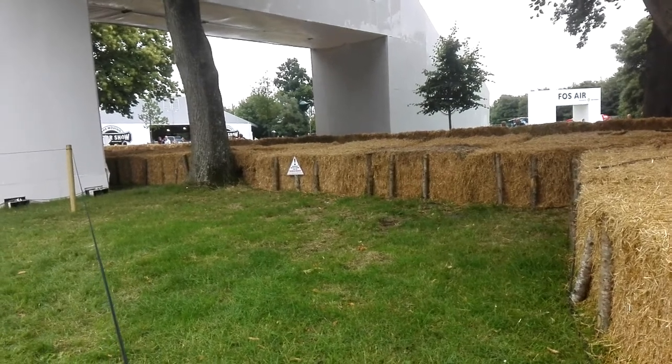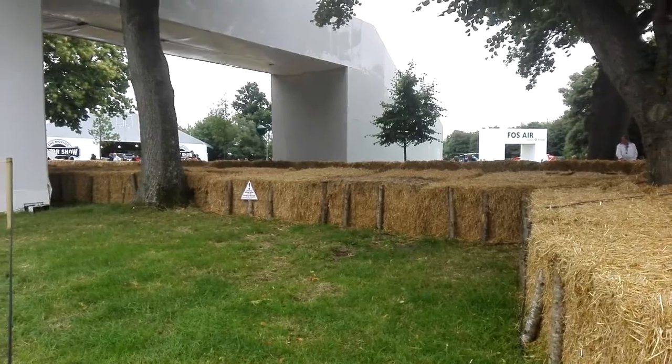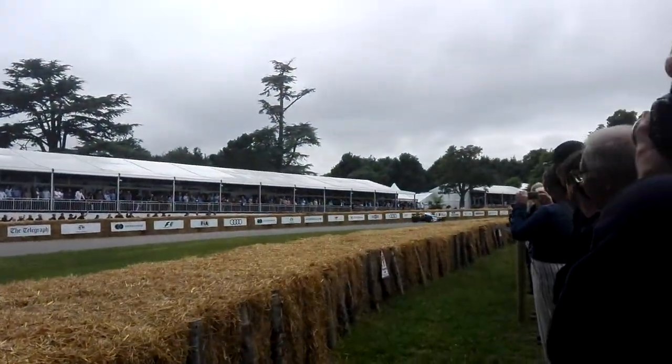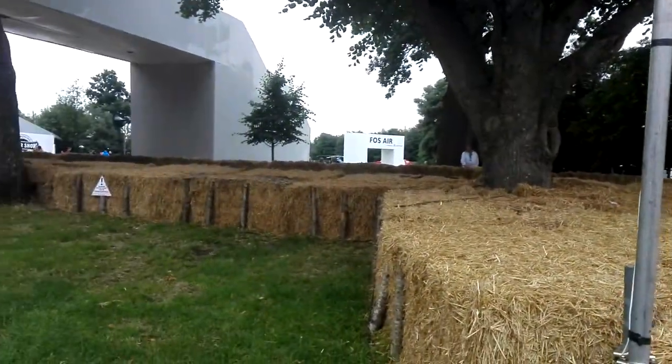Got the timing down at the bottom, and I'd have thought this will be the quickest time that we've seen so far. 54.48, but Eastwood goes quicker with a 58.61.